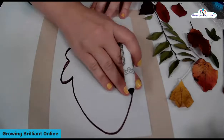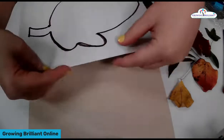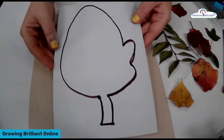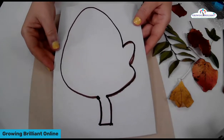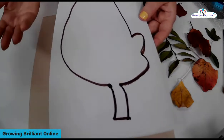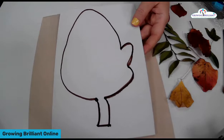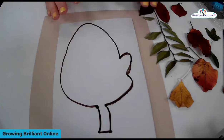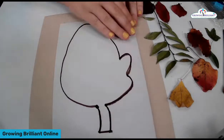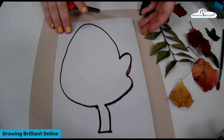This edge is different than this edge, and yours might look totally different from mine. So exciting. So that's my leaf there, and let me show it to you this way. There we go. If you need a grown-up's help, please go ahead and ask your grown-up, can you help me draw my leaf? They might need to help you with cutting out the leaf too, and that's okay. It's great to work as a team when we're doing these art projects. It's great to work as a team all the time.